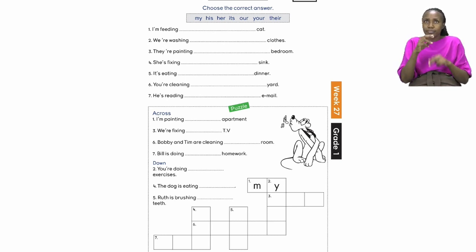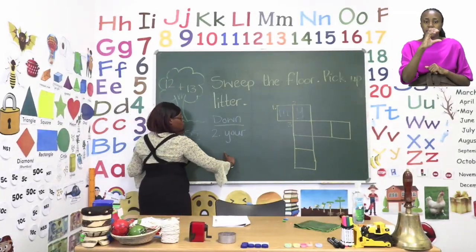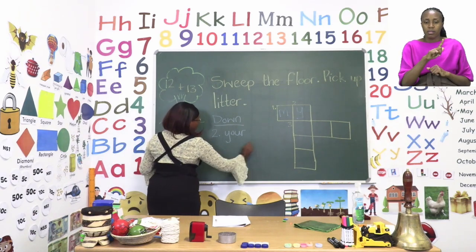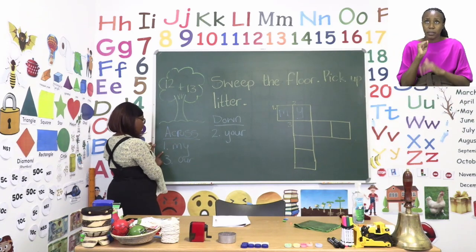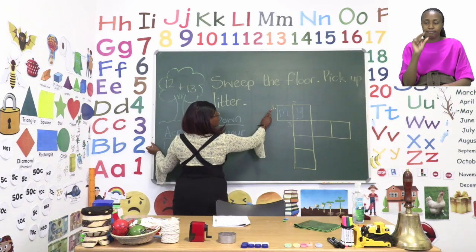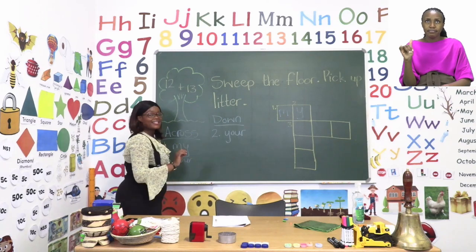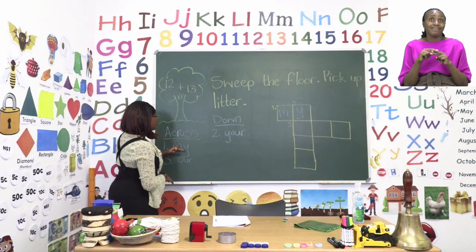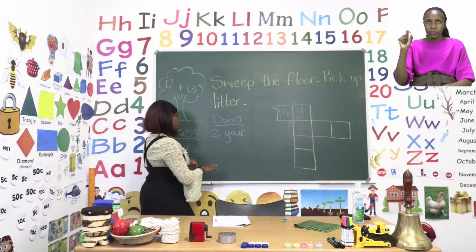Let's take a look at how they have done that. We know that going across means from one space to another, starting from the left to the right. So, if we are going to put the word my for number 1, then that means we look for 1 and we write the word going across. That is how we use our crossword puzzle. So the word my is going across and is put in 2 different boxes.